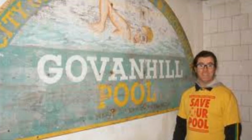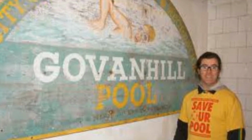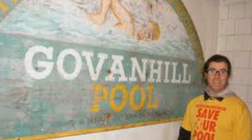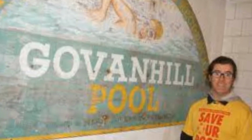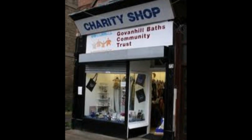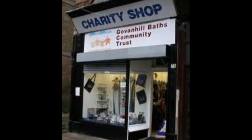So what's happened since the occupation? Since then, they started a group called the Friends of Govanhill Baths, which still goes. We've been meeting twice a month since 2001. And from the Friends of Govanhill Baths came the Govanhill Baths Community Trust in 2006, founded as a social enterprise specifically with the aims of getting back in here.